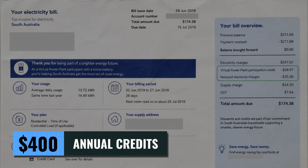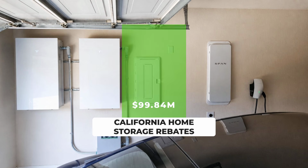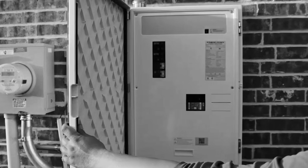Those households earn several $100s a year in credits on top of what they save themselves. In California, the state's self-generation incentive program has quietly paid out hundreds of millions in rebates for home storage, including a carve-out for households in high fire risk zones where outages are routine.